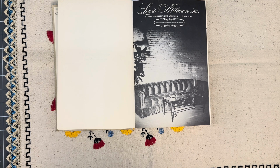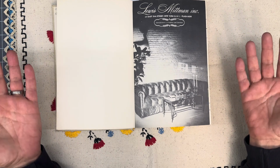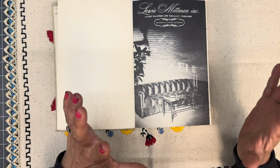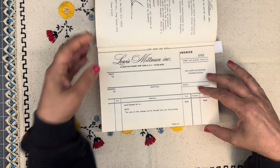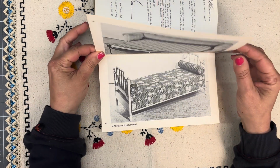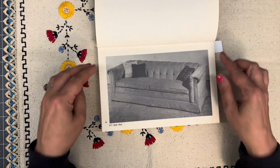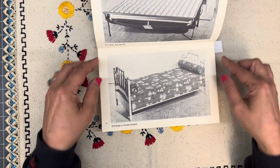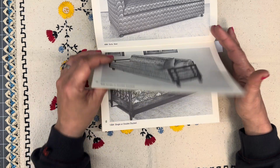This does have a price tag of about $15 to $20 on eBay and thrift books and things like that. So if you're a collector, you can find this, but I bought it for one reason, and I will show you. First of all, this is pretty cool. It's got the invoice, so this was probably given to a retail shop or an interior designer, and I'm just going to flip through a few of the things. So you've got the beds, futon sofa beds, things like that.